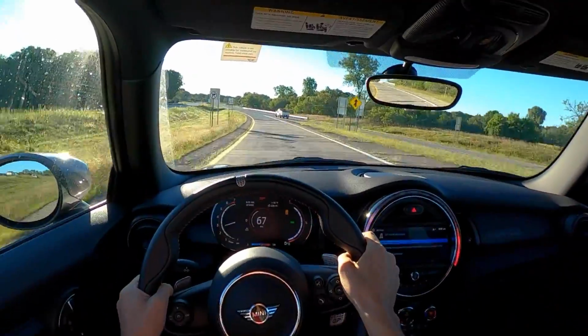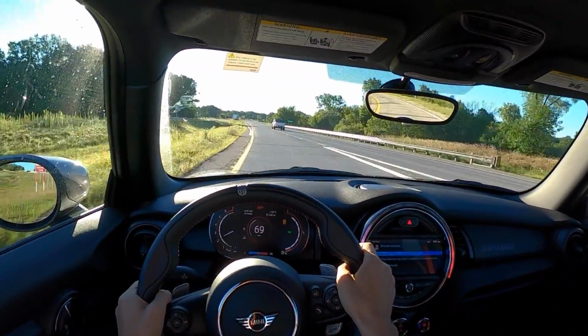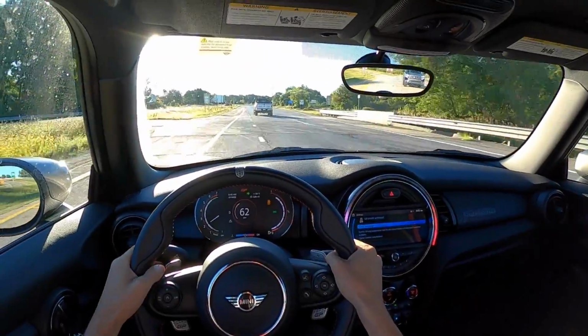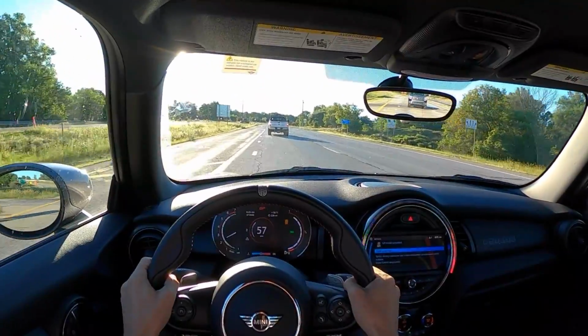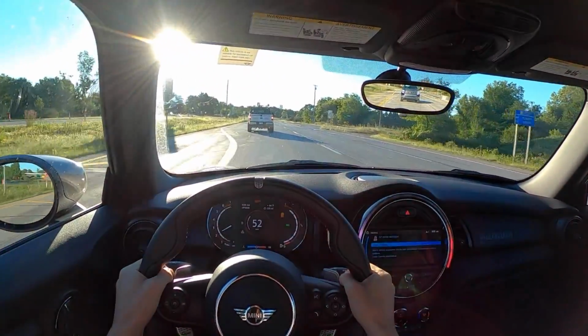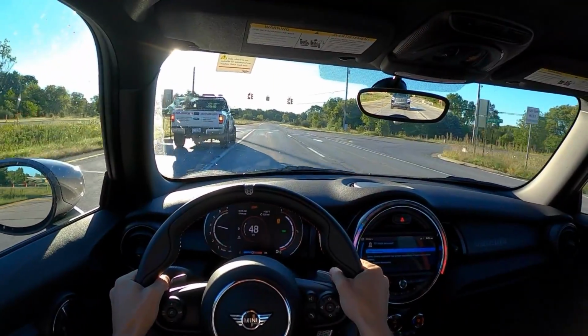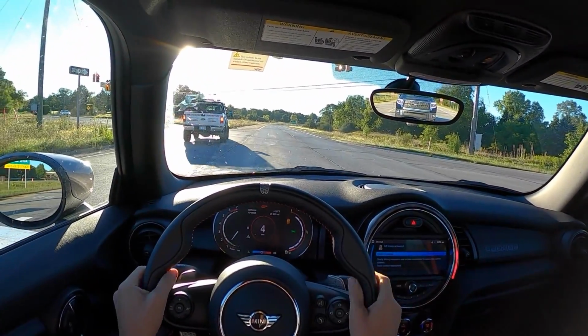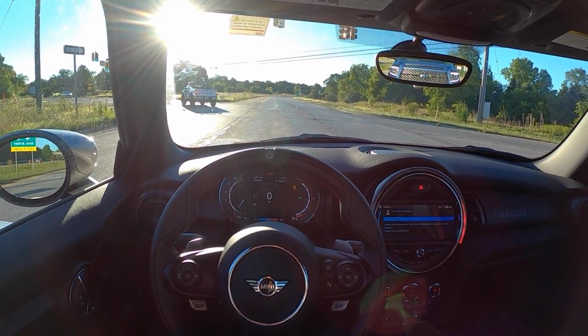I think the real test will be how this thing manages heat at the racetrack. I'm very curious to see how it does out there this week. Stay tuned for that video, and yeah, it definitely will be an interesting experience out on track with this thing.